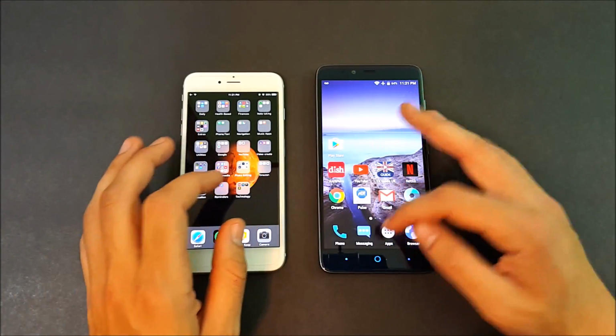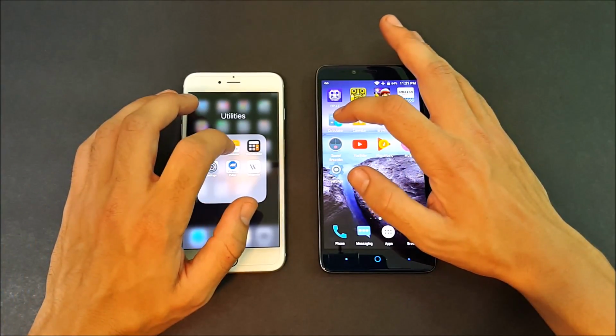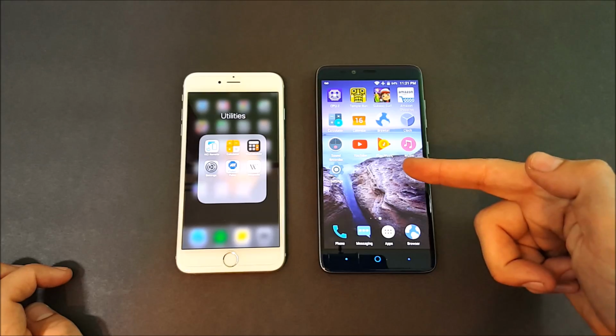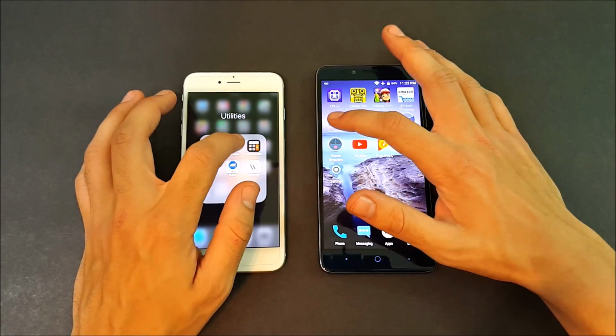So let's go into a couple of applications here. I do want to test some of these applications such as the calculator. So let's go in here and go into the calculator. You can see about the same. So let's go home. Look at ZTE just blister back to the home screen. Let's go back home. Look at that. I mean, that is insane.